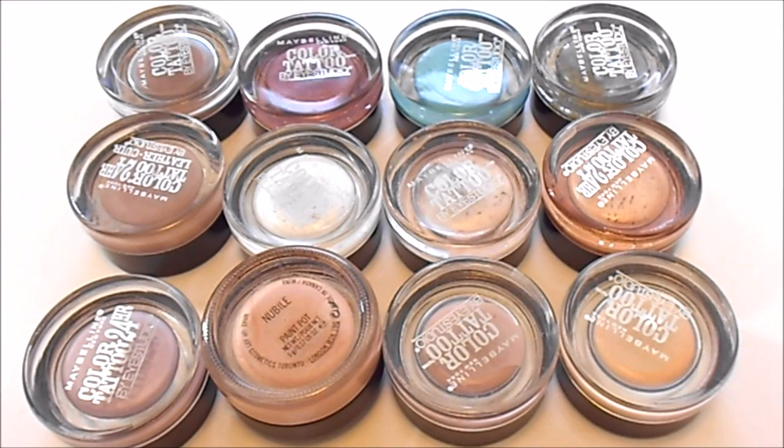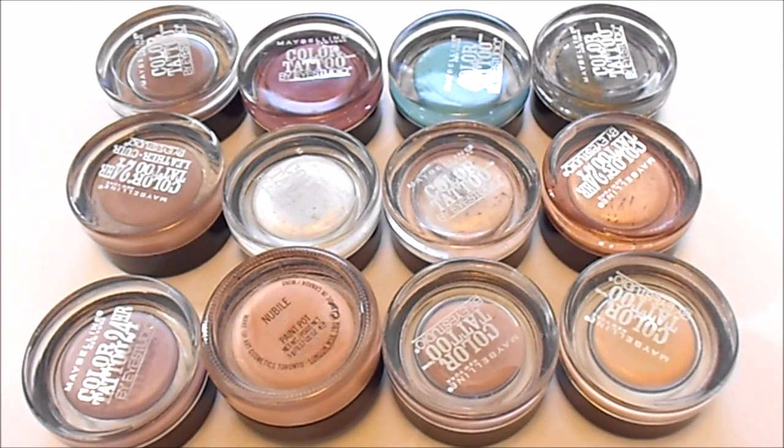For cream eyeshadow pots, I currently have 12. At my last update, I also had 12, so I've stayed the same in this category. I have a bunch of Maybelline Color Tattoos, and then I have 1 MAC Paint Pot. I do not have an ideal number for this category.